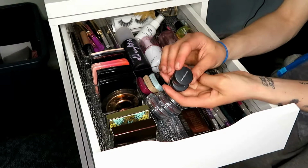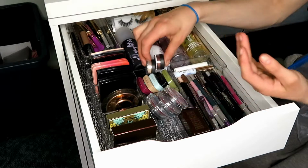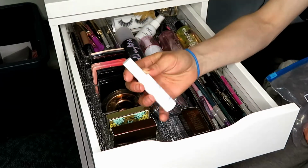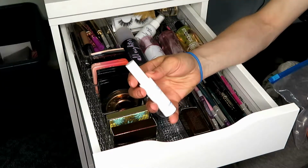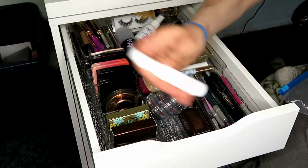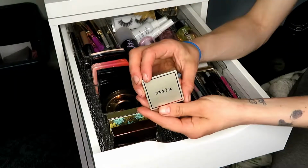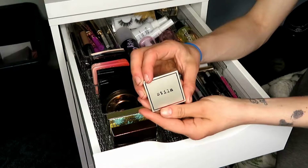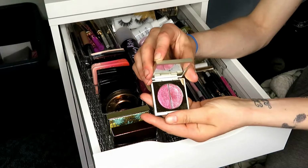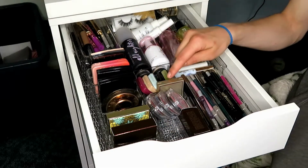I've got these 2 little Bare Minerals loose single shadows. Putting them up here. This is also a setting spray. This is from Supergoop. It has SPF 50 in it. Also has like beads in it. It's weird. I've got the Stila Vivid and Vibrant Eyeshadow Duo in Garnet. She's pretty. Not my favorite, but she's pretty. I'm gonna put that right there.